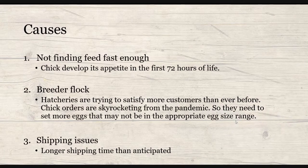So there are a few different causes for why you're seeing increased runts. If you're seeing more than 10% runts, I would say that's a pretty significant issue. A few different reasons: it could be that the chicks are not finding feed fast enough. Chicks develop their appetite in the first 72 hours of life, more like 48 to 72 hours. And it's really important that chicks find feed quickly. As soon as you place them, you want them to have their crops filled within the first 24 hours.